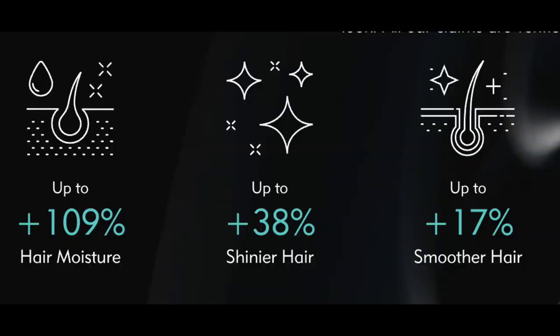In an independent study, they found that Zuvi users experienced up to 109% increased hair moisture over traditional blow dryers, and they also had 38% shinier hair, and 17% were found to have smoother hair.